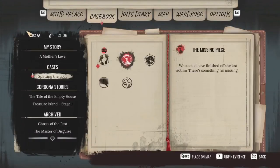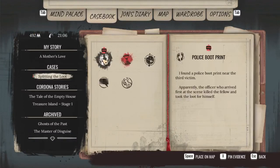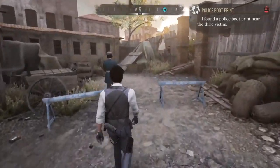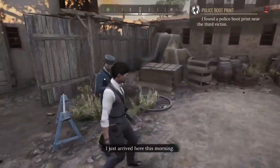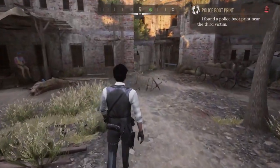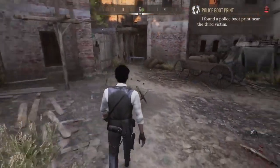Okay. The police took the cash, you say? I found the police boot prints near the 3rd victim. Apparently, the officer who arrived first at the scene killed the fellow and took the loot for himself. Okay. And we are talking to someone about this. I just arrived here this morning. Okay, we need to talk to someone.